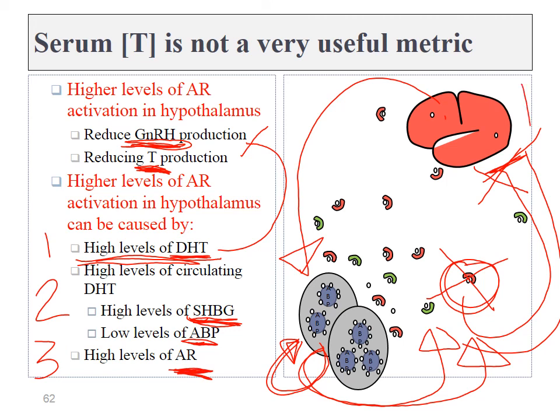For the men who are less sensitive to testosterone, it's going to take higher levels of testosterone in the blood to trigger the effects of testosterone, like increased muscle mass, increased bone density, and increased inhibition of GnRH production. I know I said that kind of backwards, but I'm far too long in this slide to go back and say it properly.